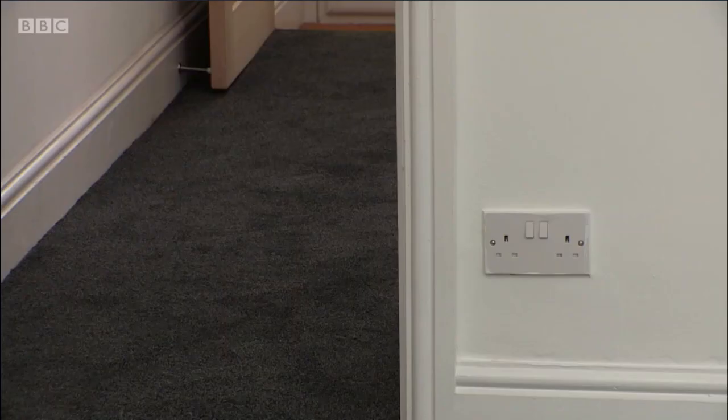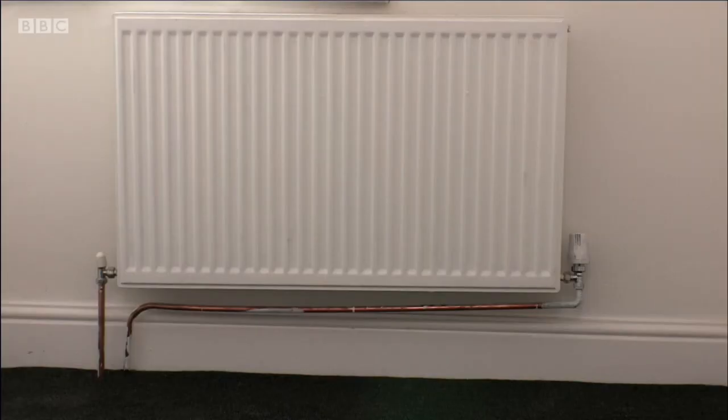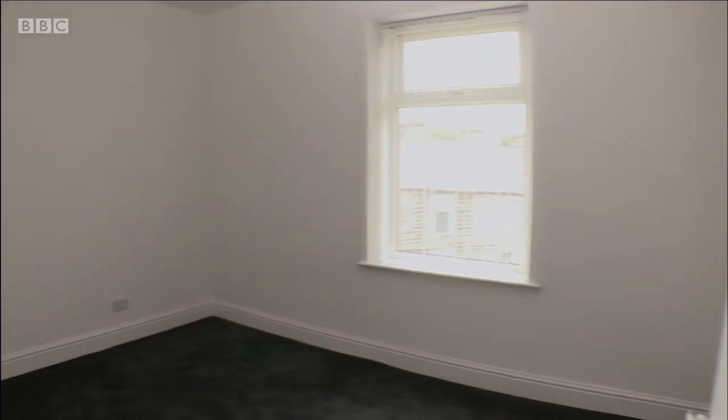So all the electrics are up to date. We've got 2 double sockets per room, and all the lighting and fixtures are up to date and compliant. With regards to the plumbing, brand new heating system, brand new boiler has gone in, and brand new radiators. It's nice to see how, when you strip everything and you put new carpets, new plastering, new decoration, it looks like a brand new house now.